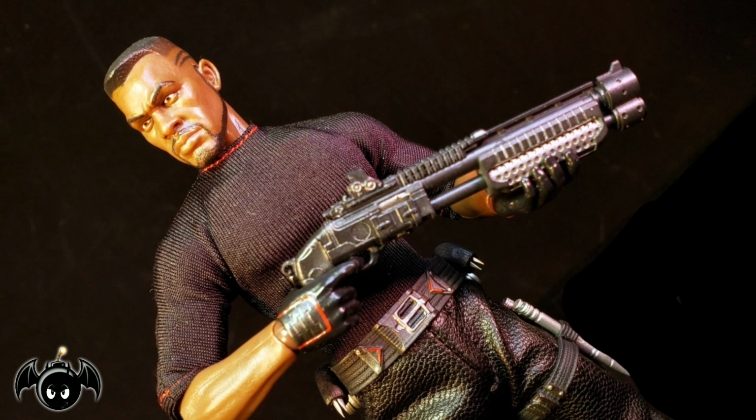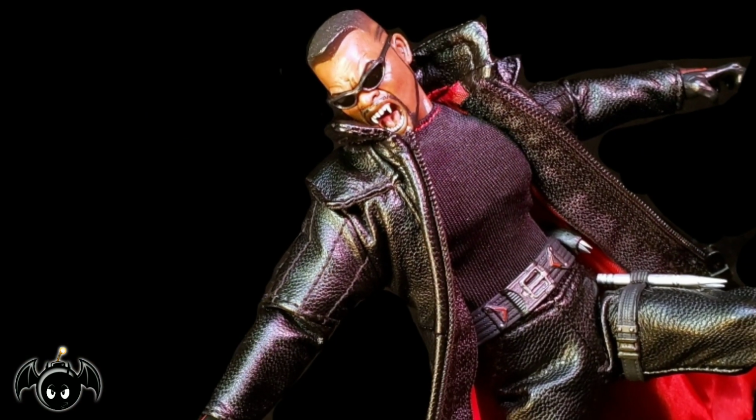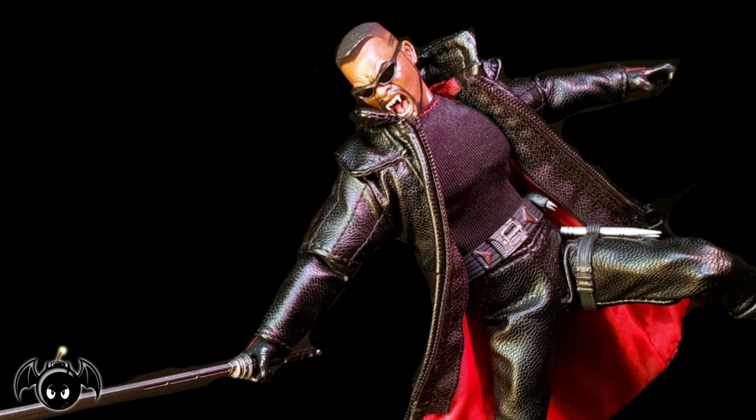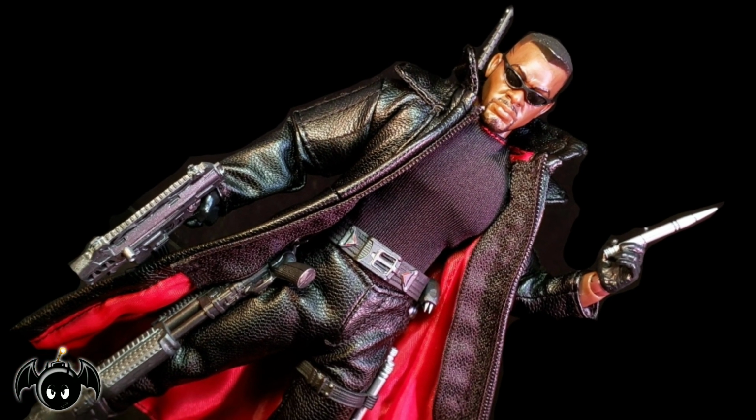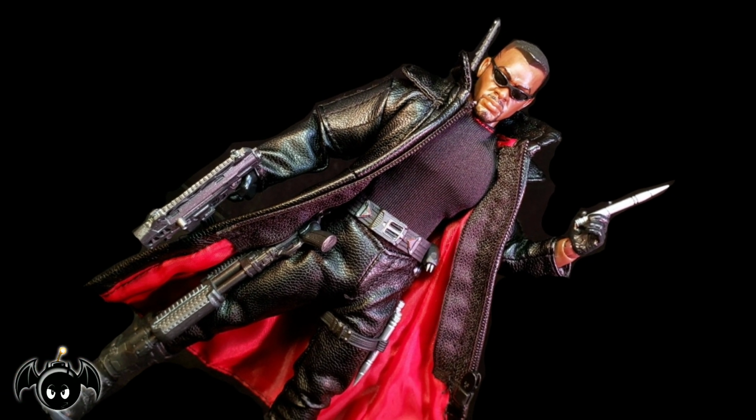I love his different guns, stakes, glaives, swords, shades. All those different head sculpts are very cool, and he is just one of the most amazing figures that I've ever held. He truly is a work of art, and that is why Blade gets the number 2 spot.